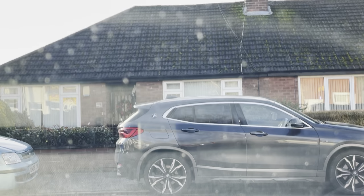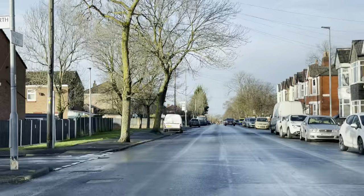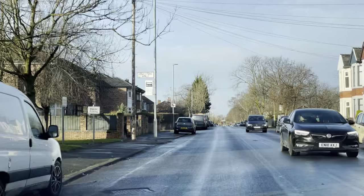I can't see anything because of the big van on my right hand side, so just keep creeping forward little bit by little bit. If you don't know what peep and creep is, you can watch one of my tutorial videos. I have explained how to do peep and creep on closed junctions. And we are back onto Nuthurst Road.